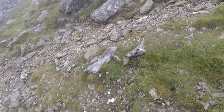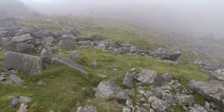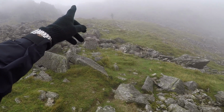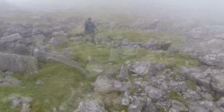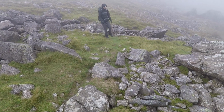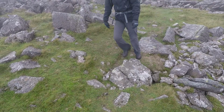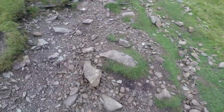Especially when you're moving, you know, you heat up so much when you're moving. There comes Megs out of the mist, appearing gradually. See ya. All good? I tried to go over to where you were from where I was, but the rocks were quite unstable and slippery.